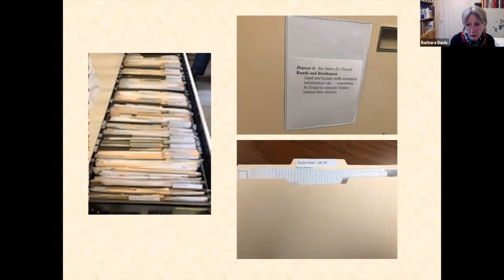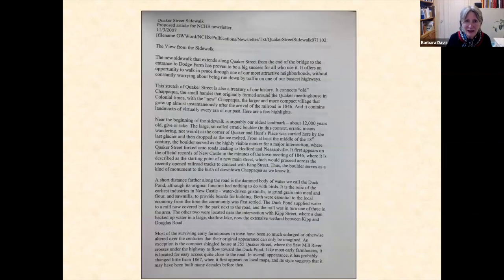So I found Quaker Road. And in this folder, there was all kinds of things about the different houses, including the Dickinson Conklin house. There was this wonderful article that was in one of the newsletters. It was a walk along Quaker Street and talked about what you would see and the different places that no longer exist, the grist mills, the duck pond, just various things. It would be great to make a copy and actually stroll the street today.